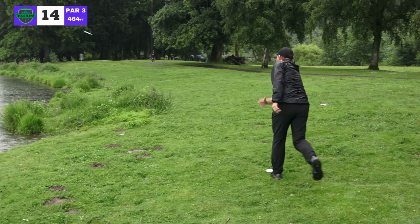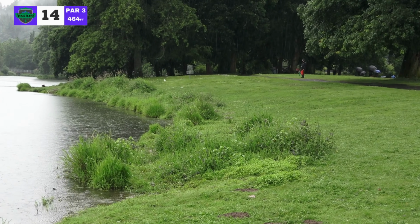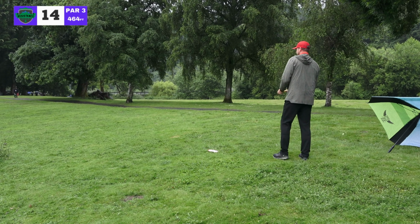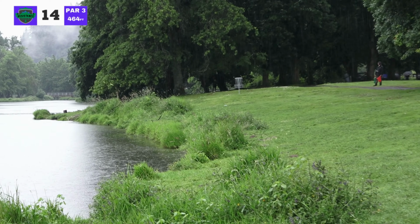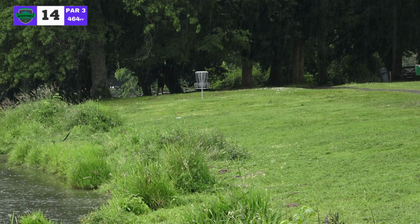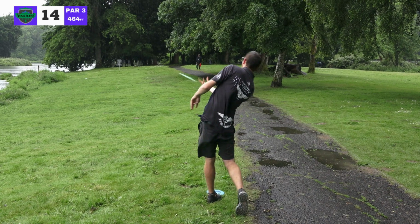Well, this one, I imagine, has got to be scoring as one of the hardest, if not the hardest, on the course. Just so much out of bounds. Yeah, it always is, and especially when you do go for it and push it a little straight, you find yourself over that path a lot of the time. Jerem a little bit wide on his upshot there.